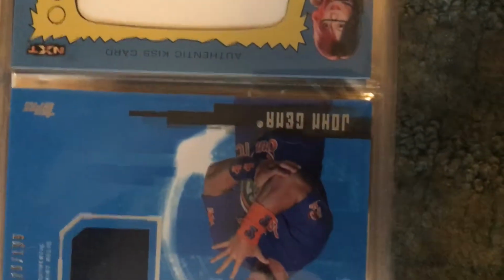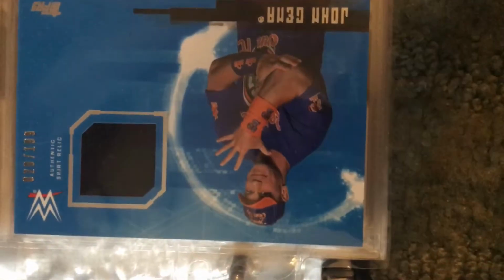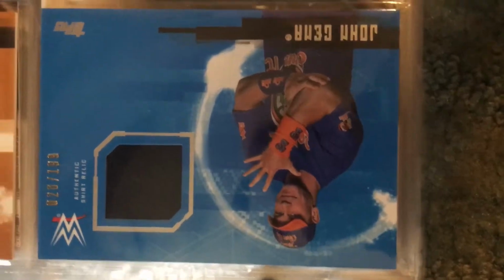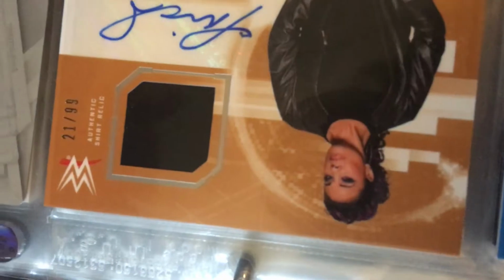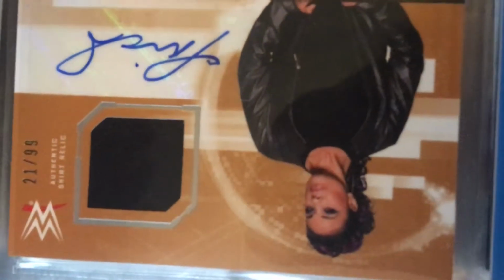And then that John Cena one was another one that I got for my birthday. Even though I keep telling my parents not to get me cards that have already been found, because it takes the fun out of it in my eyes, kind of, but still cool to have something attached to them. Alright, this one is a Tamina shirt relic and autograph.